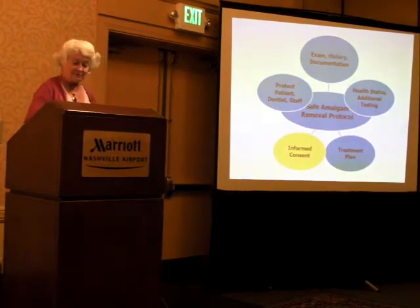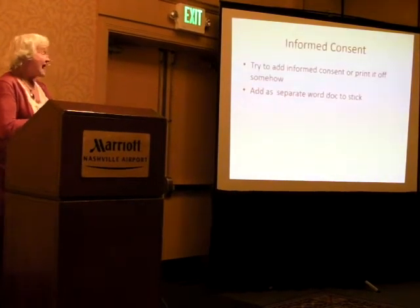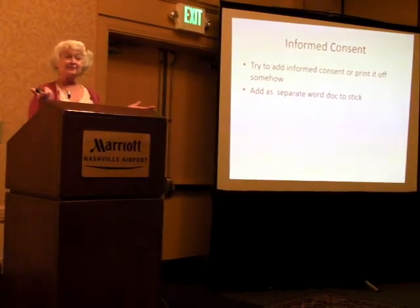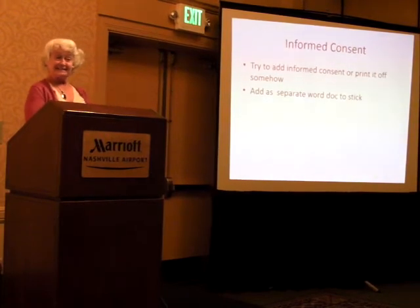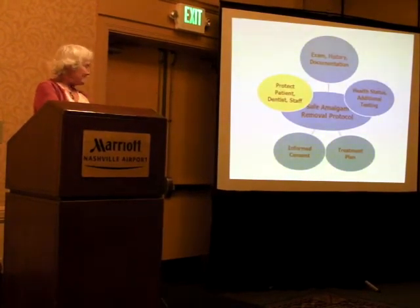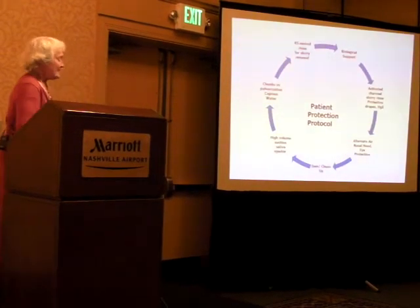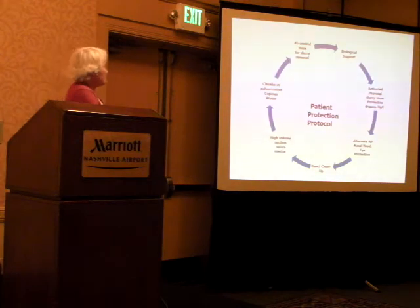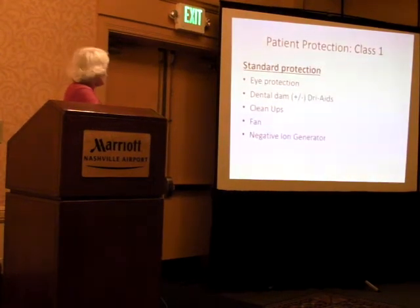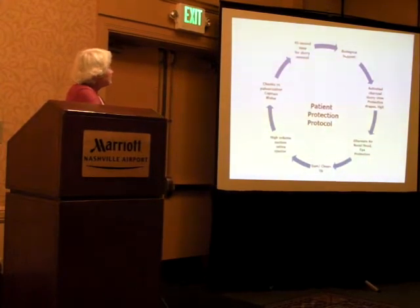Okay, then we're on informed consent. And the nice part is, I don't have to add anything to this because Michael did it all. So that one is done. Now we're at the nitty-gritty. Basically, we've discussed the biological support. Then we go through preparing the patient.